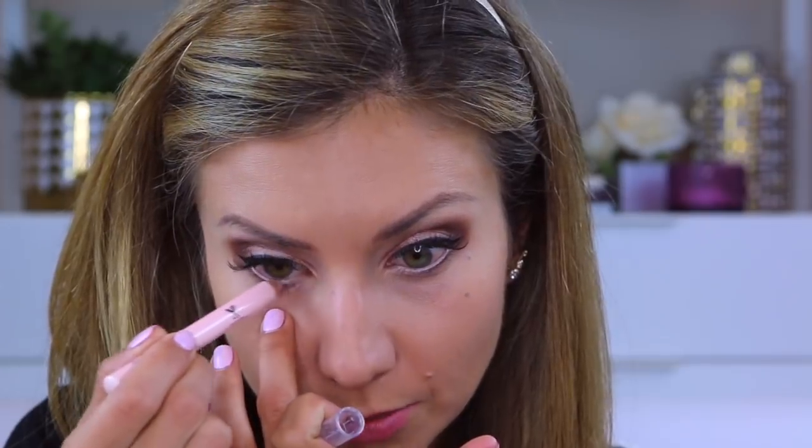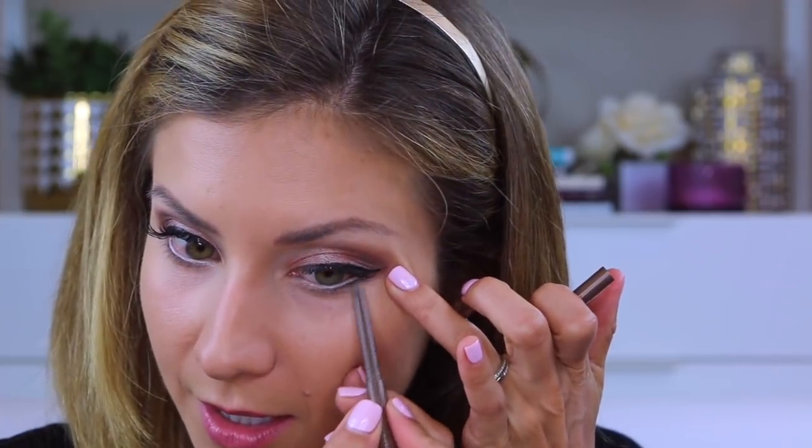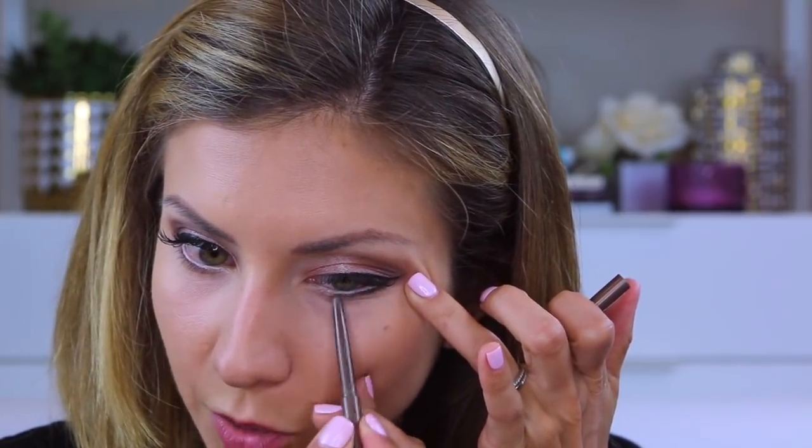Okay, for liner, I'm going to use the Kat Von D Tattoo Liner, and I'm just going to do a nice thin black line on the upper lid and pull it out. So next, I'm just lining the inner rim of the eye with the Brow Highlight by Wet n Wild, and I'm going to run a pencil underneath the lower lash line. I like to use kind of a mid-tone brown with a little bit of sparkle to it. This is by Flower Beauty and it's called Bronzed Out.